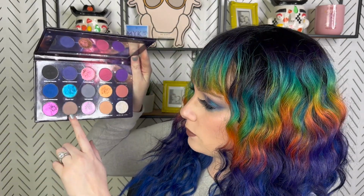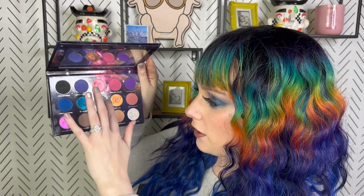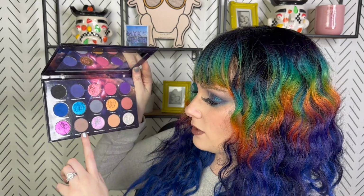But anyways, what I was going to say about this eye look is that what I thought would blend well with these shades didn't quite work as nicely. I feel like I should have stuck to the Cosmos and Carter Observatory and just blended out the Cosmos with a translucent powder. I think adding the brown is what made me not love this crease as much. But I do overall still like the finished look.